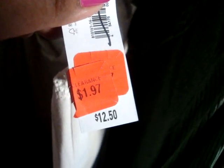And then I got some camis. This one has lace detail right here too, around the neckline. And this was $1.97. Original price was $12.50. I got it for $1.97. I also got this one in an olive green color to wear underneath a blazer or something. And this one was, sorry if I'm moving the camera a lot, $1.97 and it's in the 2X.